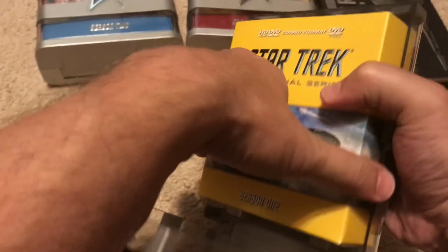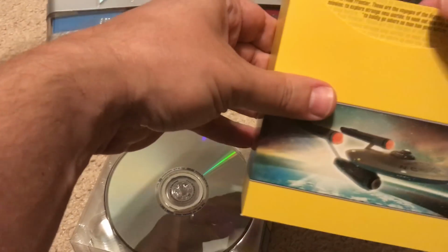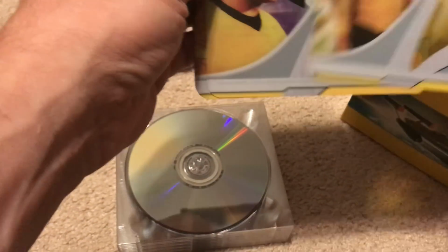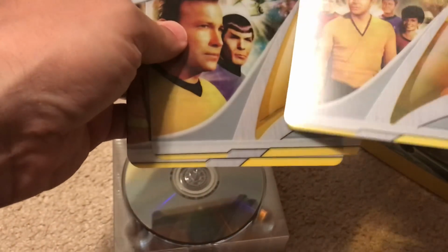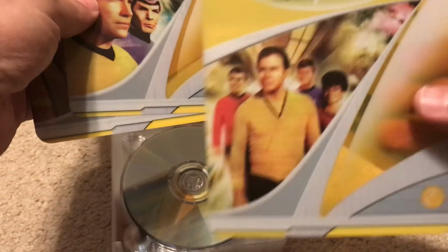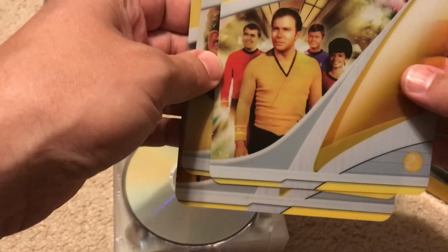It opens with a hinge here on the bottom, and then you would take out your small box of DVDs. So this is where it gets a little unwieldy. So you take it out of this package here. There's also a little slot here to put in these cards, which are the liner notes, and it's done in this plastic card way. They're transparent, and each one has different artwork on it from season 1.